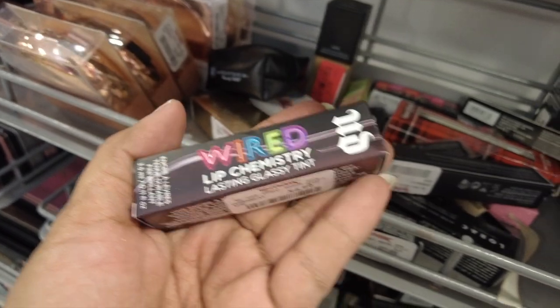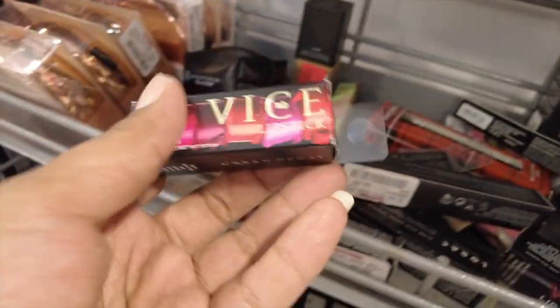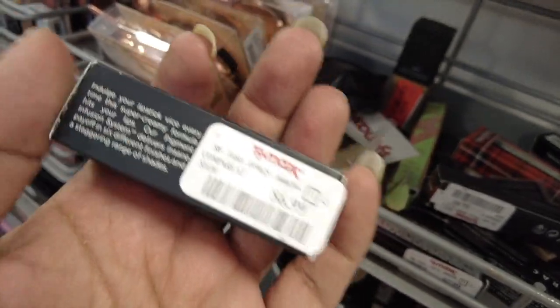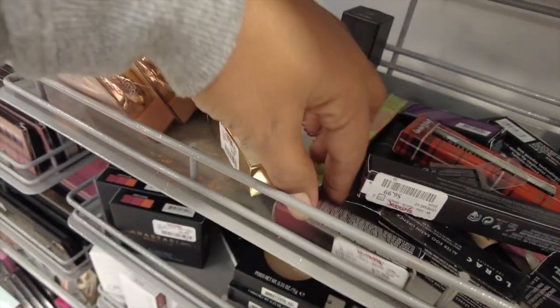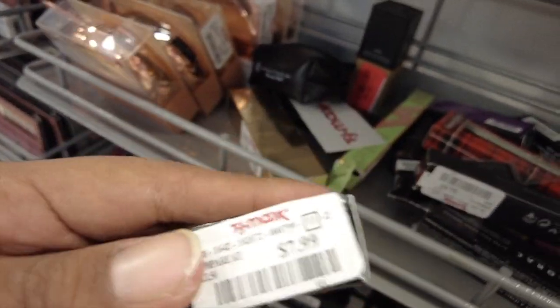We have some Urban Decay lipsticks here. These are the Lip Chemistries and X-Ray for $4.99. And then we have a Vice back here. This is a purple shade in Speedball. We've seen this before, $6.99 for that one. Got some MAC here, MAC lipsticks for $7.99.